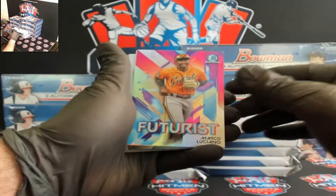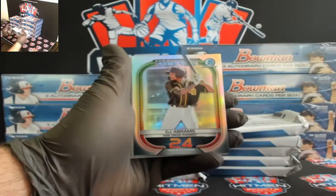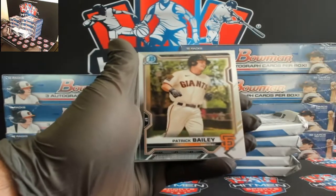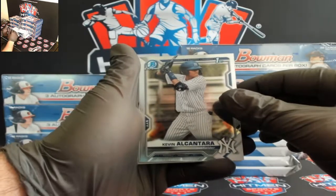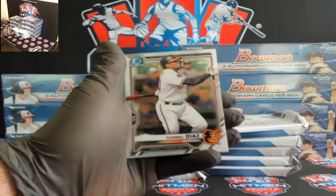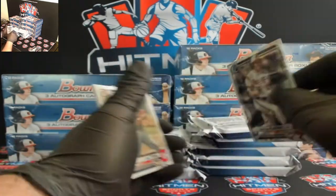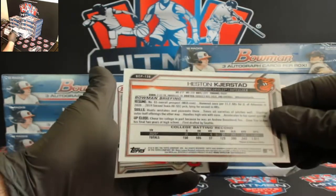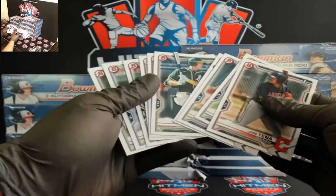Marco Luciano, the Giants. I guess those aren't numbered. Joe Adell, you got CJ Abrams, Patrick Bailey, Kerstad right there. There you go for the Yankees. Yasiel Diaz, and look at that, it's like a cracked ice, Kerstad. No numbers on that one, but pretty decent there for the Orioles. Paper.